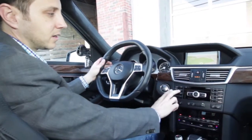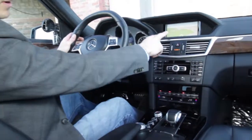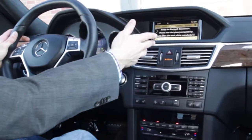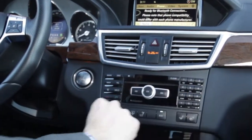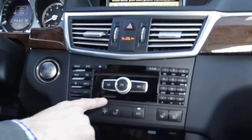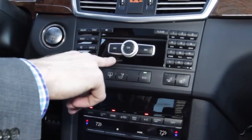So start-stop button. We have our radio disc, Navi. We have our Navi disc screen up here. We can select things for telephone, or we can come down to our controller. I'll get into that in a second. So let's finish off these buttons here, kind of your standard media at this point. One thing Mercedes does well is the SD card.